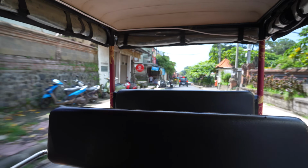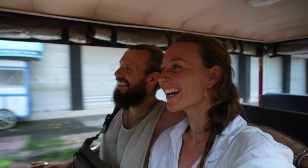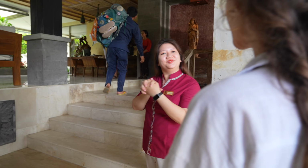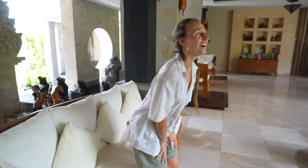We were wrong. It's not a shuttle bus. It's a shuttle golf cart. And we're in it now. This is so cool. This is nice. I like it. The wind in our hair. Amazing. Oh, it feels so good. Thank you so much. Selamat pagi. Thank you. Sukses. Nice. Happy to be here already.